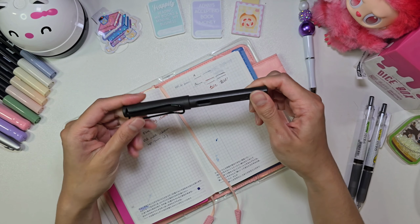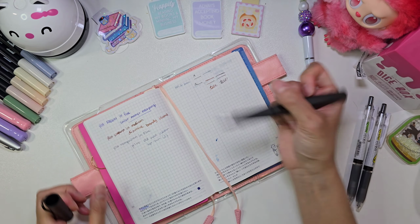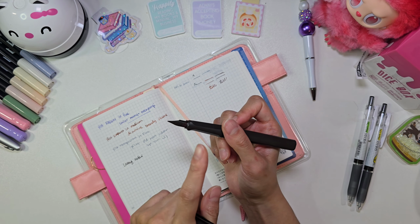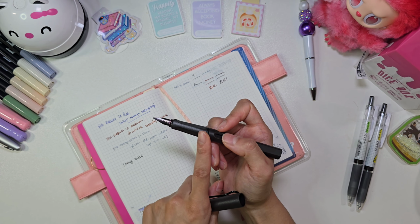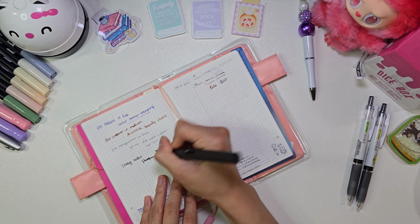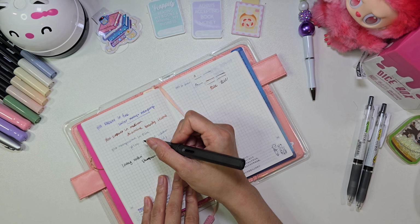But this is my only LAMY. I like how it looks. Getting the medium nib was definitely a mistake. But it actually worked out because I needed it for one of my inks, which is the Jacques Herbin. It's French, so I believe it's pronounced like that. It's called Shogun. It's like a black with glitter. It's a really pretty ink when I'm not using it with my fine nibs or my extra fine nibs.